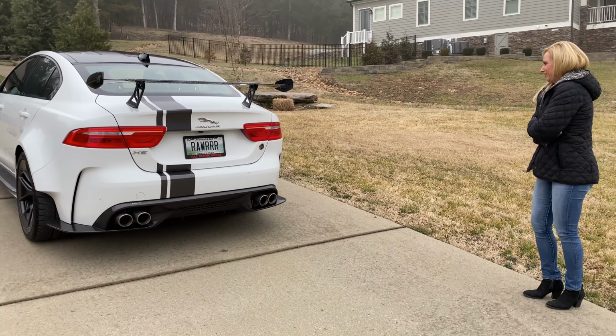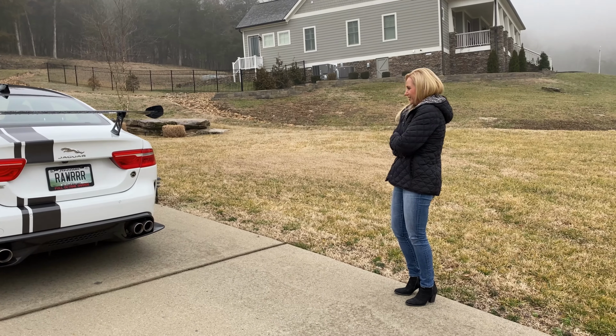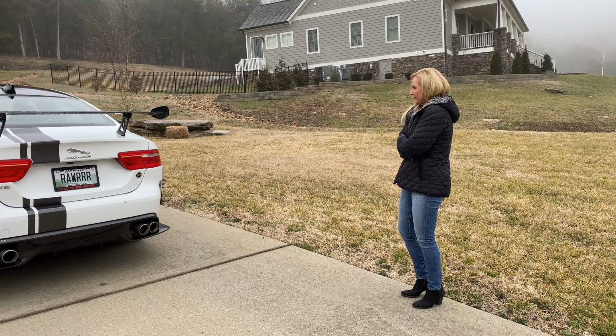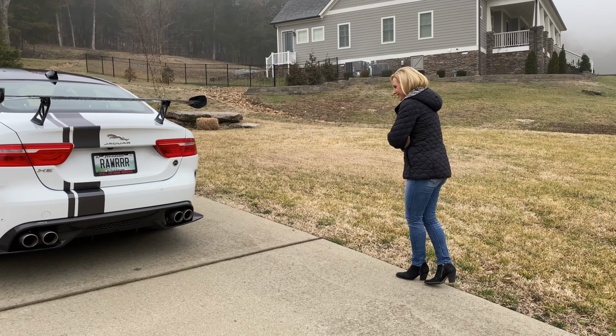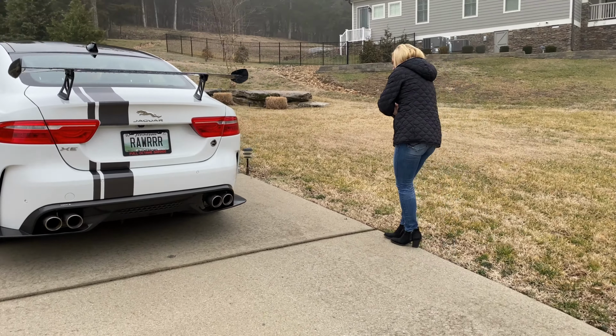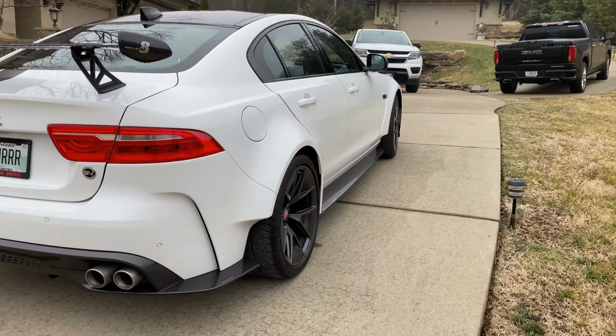What do you think about the Project 8? Should I put stickers on the side, the big cat logo on the side, or should I leave it like it is, just like the GT? And what do you think about a Project 7 in my future? Should I go ahead and do that, or jump it back into an R8?